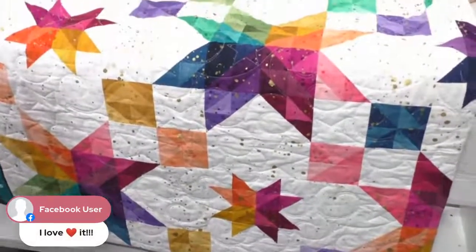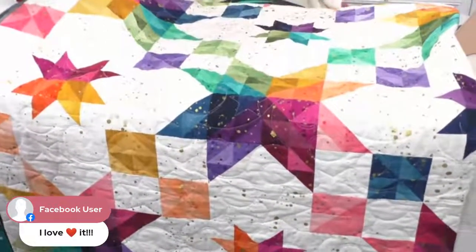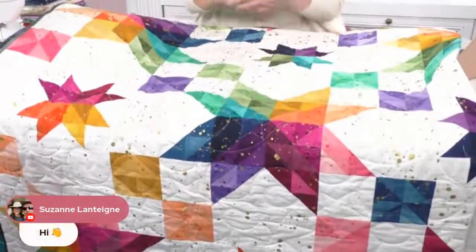It is absolutely gorgeous, and it is the brainchild of a very talented pattern designer and fabric designer, and she is with me here tonight, Vanessa Christenson. Thank you so much for being live with us tonight for this launch. Thank you for having me. I'm so excited that you guys chose our Stargazer pattern too. It's a beautiful one.